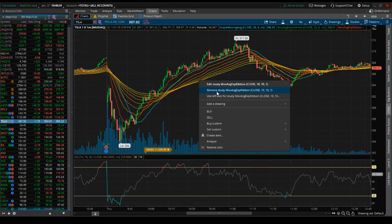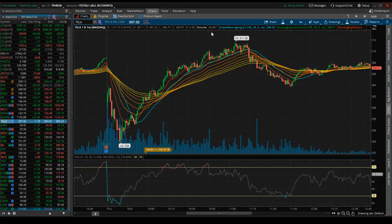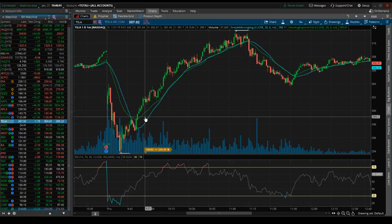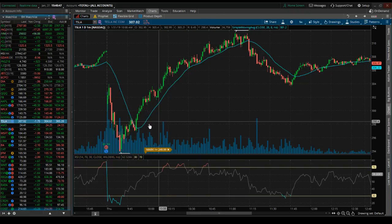Sometimes I look at it on the 5-minute chart. So I'm going to remove that real quick. Okay, now here we go. That's the difference between those moving averages. So really no big deal, right? But I'm just going to stick with simple because that's what I use. So I'm going to remove the exponential, and here we go.